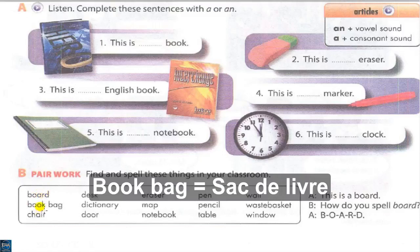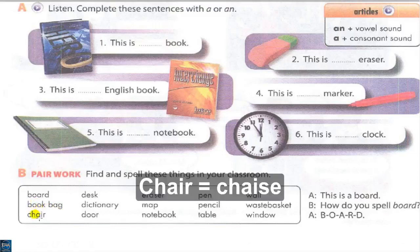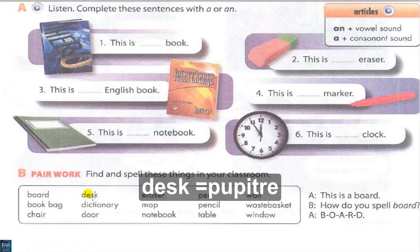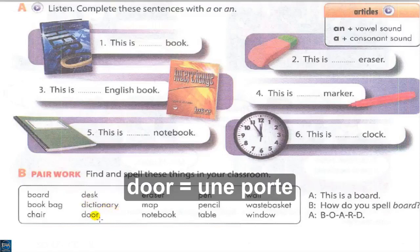This is a book bag. Book, B-O-O-K, bag, B-A-G. I can say also O-O or double O. Chair, this is a chair, C-H-A-I-R. Desk, D-E-S-K. Dictionary, D-I-C-T-I-O-N-A-R-Y. Door, D-O-O-R.